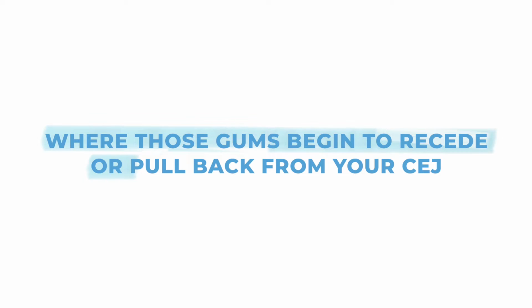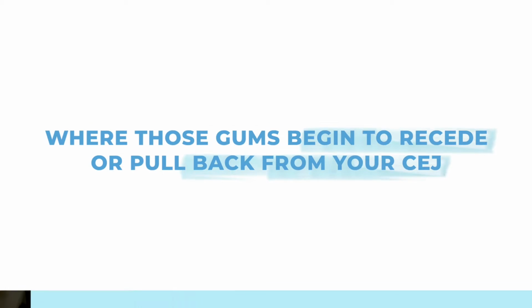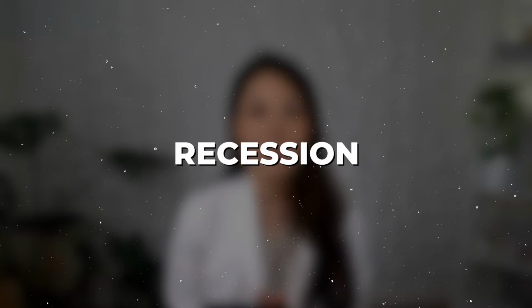Sometimes we see situations where those gums begin to recede or pull back from your CEJ, and that exposes some of your root surface. We call this condition gum recession. Over the years, some people have mistakenly referred to it as being long in the tooth to indicate older age.